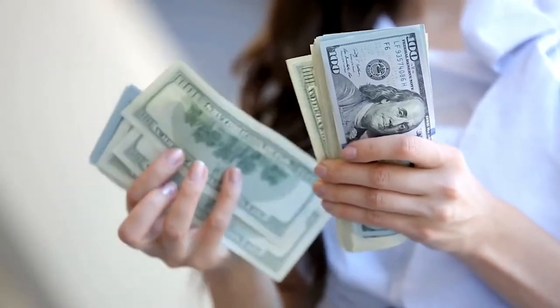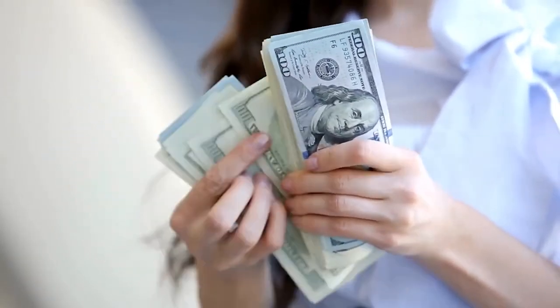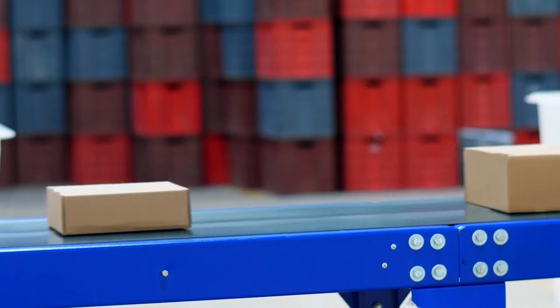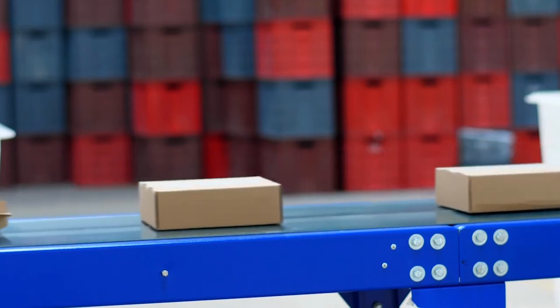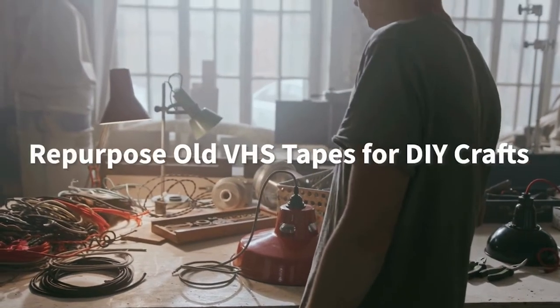The third option is to sell them. Depending on the content and condition of your VHS tapes and audio tapes, they might be worth something to somebody. Collectors would pay top dollar for rare VHS tapes in good condition. You can try eBay, Craigslist, Facebook groups, or other popular online communities.